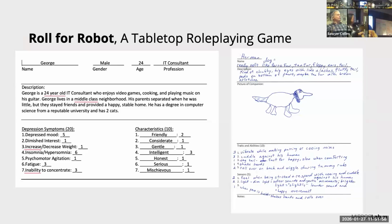So here's an example of a character sheet that one of the individuals could choose. You see we have a bunch of general information, but these are the important parts down here for the game. The higher the number associated with a depression symptom, the more intense that symptom is for that individual. And same with characteristics. These are just random characteristics about that individual, and the higher the number, again, the more intense that is for them. You can notice there are 7. I did leave off suicidal ideation. I just did not feel that was appropriate to include in this setting.